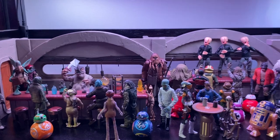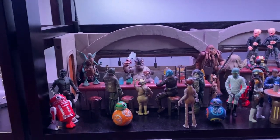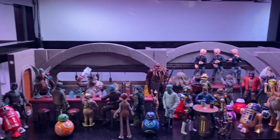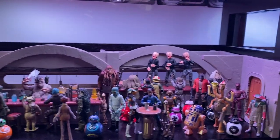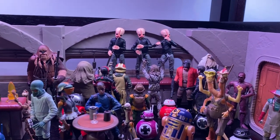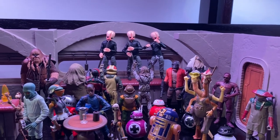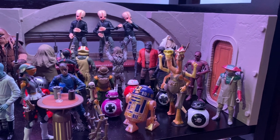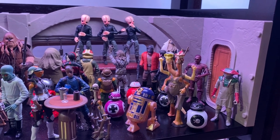And this is awesome too. This is my Cantina, my Navarro Cantina. Super abstract here, but I actually have two of these sets. I got one on sale. So I use the other one as a stage for the Modal Nodes. They're a three-part band now. Yeah, so my vision of this is in the sequels era.